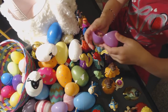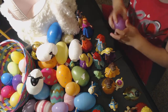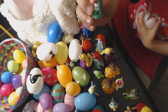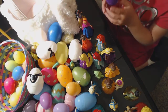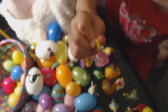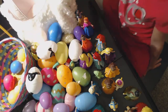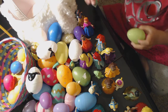What's in this egg? A glitter Shopkin. Let's pick this egg. It's Tooth. It's Scrubs. Let's open this one. Ooh, it's another one, but it's different than all the others. It's a bathroom tool. A plunger. Here's our tiny face. What's in this one? It's another Shopkin, but different. This one is clear.